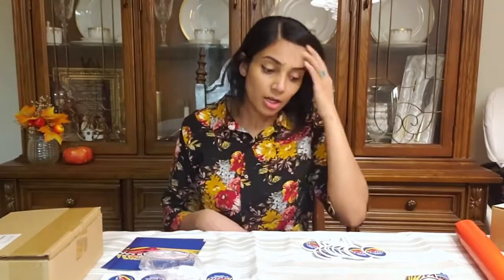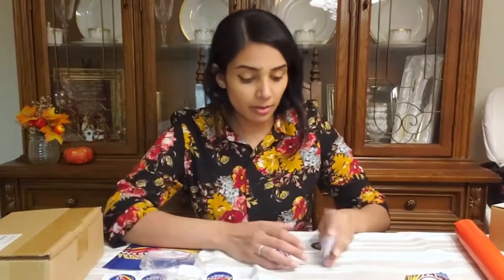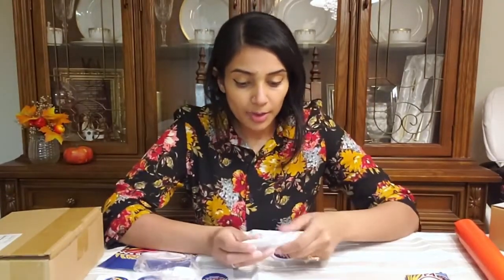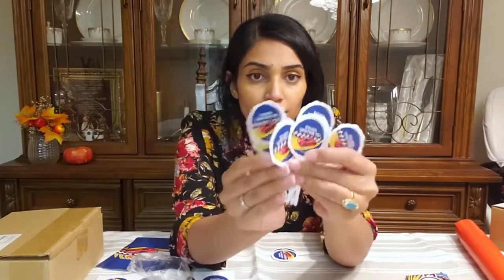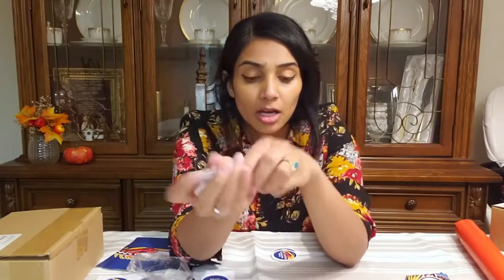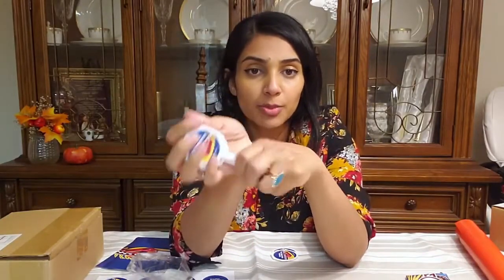All right guys, I'm back. So I was talking to you guys about the birthday cake toppers, and I went ahead and put the stickers on each one of them, and there's 12 of them. So that is done. I'm sorry I didn't get a chance to show it to you, because my son had woken up and I was just trying to get this done.